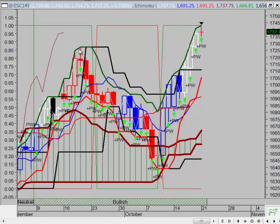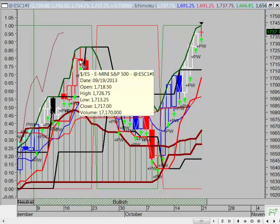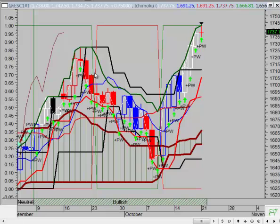It looked like we were going to fail at this last resistance level here, where we hit the 1726 level, and then we immediately corrected. As you see, we kept coming down for quite a while. This was a strong bearish phase. All right, it lasted a while, but now we've started a new bullish phase.